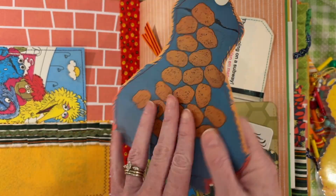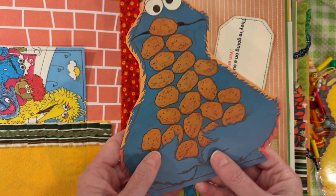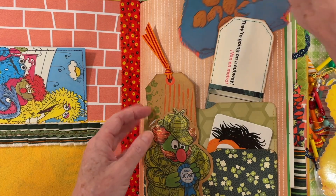There's another one on the back of here. I believe this one has the Cookie Monster sugar cookie recipe, which you are going to want to try. It's my favorite.